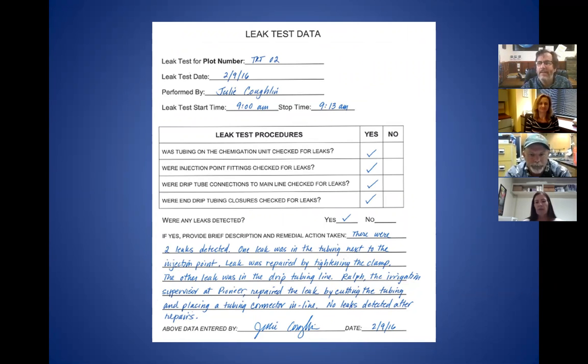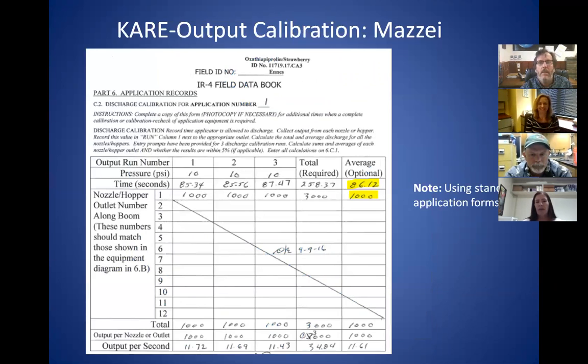That's really nice. Yeah, it certainly makes the data easier to review when it's organized like this. We really like it. It helped me because I would forget to do everything.